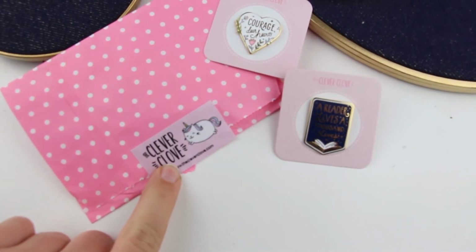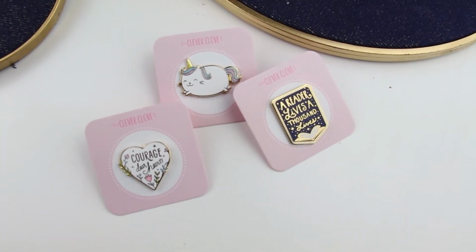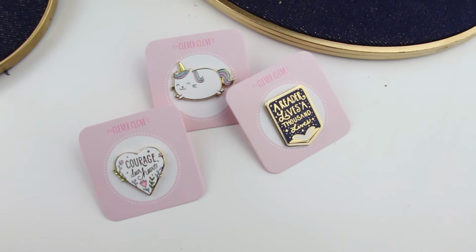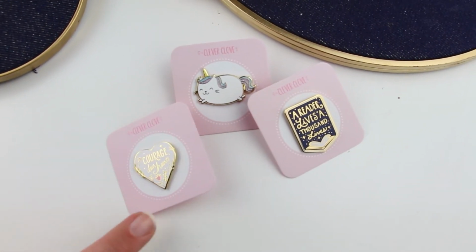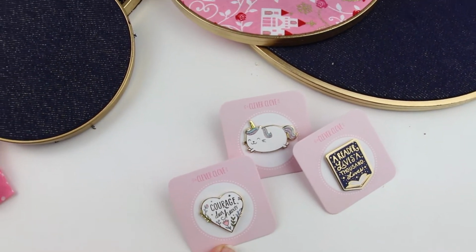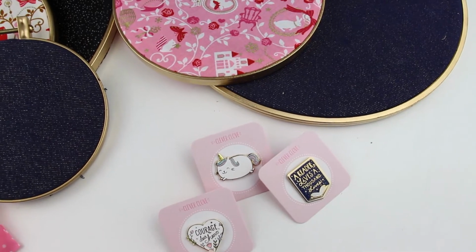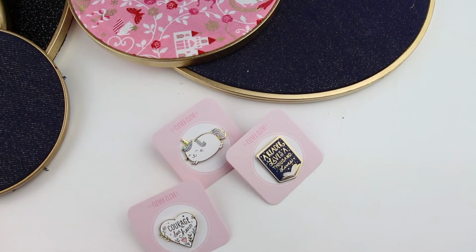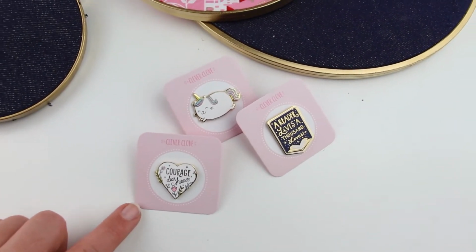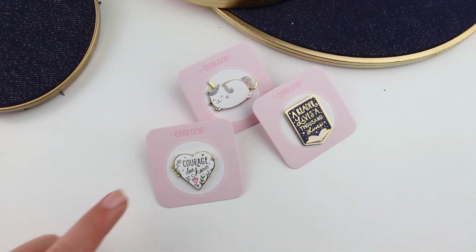I received 3 pins by Clever Clove. So they are all seconds. So that means that I bought them with some flaws and they were on sale. Now you can't see the flaw from this angle, but if you are up close you can definitely see some dents and scratches and stuff.